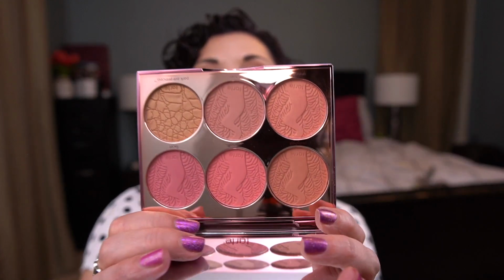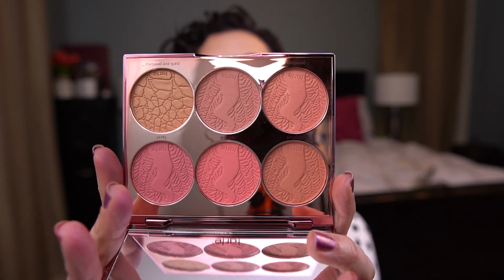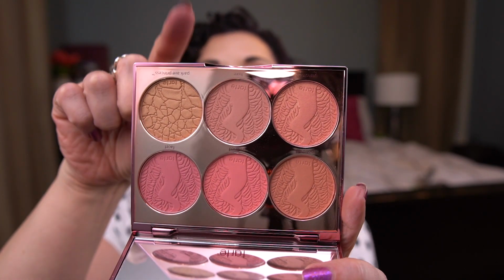And here are the blushes. There's 6 blushes and then 1 bronzer. This is Park Avenue Princess. So, okay, I was going to say, where are the shades? It says it on here. We have the shades Polished, Refined, Facet, Gemstone, Luxe, and then the bronzer in Park Avenue Princess. So I will swatch these.